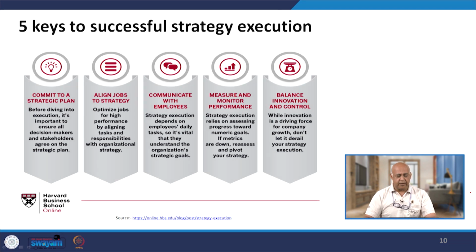Now, whenever we are talking about communicating with the employees, the strategy execution depends on the employees' daily tasks. So, it is vital that they understand the organization's strategic goals. Here a frequent flow of information is very necessary between the employer, the employee and the other stakeholders also, because that will give clarity, and they will understand what exactly the organization wants. If there is a communication gap, then the employees will not be able to understand what their employer wants, and many times talent resigns because there is no free flow of communication.